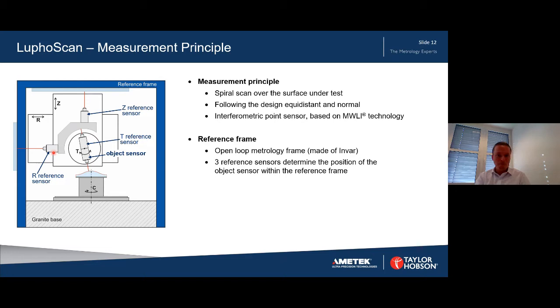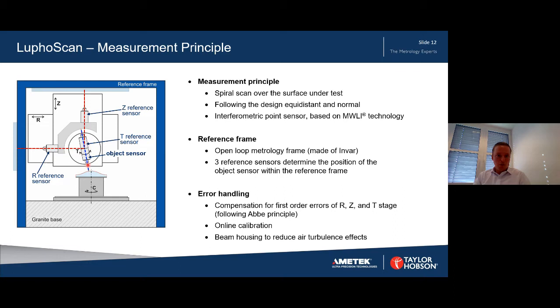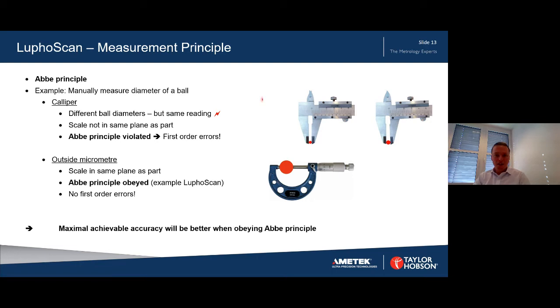With this setup, when you look at the red lines or the blue lines, we are exactly following the Abbe principle. Just to explain why this is so important, one slide here. You see a comparison of a caliper to an outside micrometer. When you look at the caliper, you're measuring diameter or length here, and the scale is here. But if you're measuring a different part and you push the caliper hard, then you see that you get a wrong result because there's a tilt on the caliper. So the caliper is violating the Abbe principle because the distance you want to measure is not in the same plane as the scale.